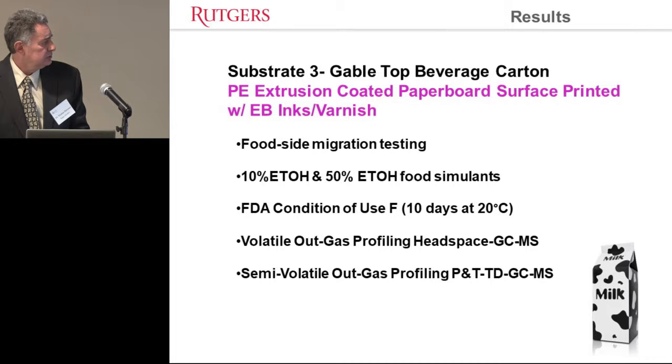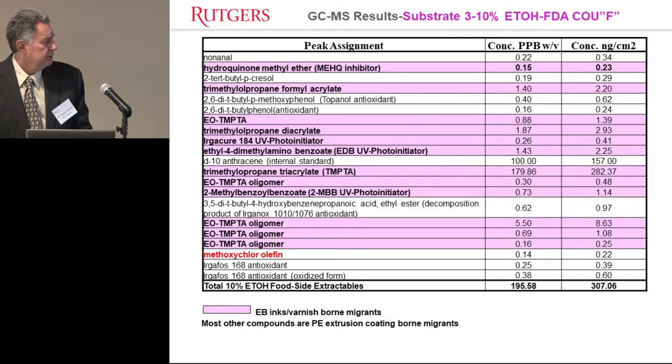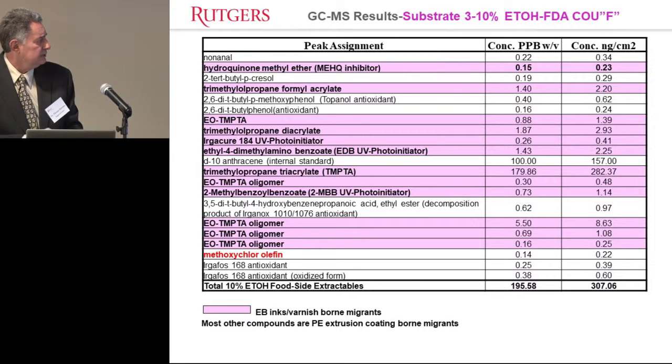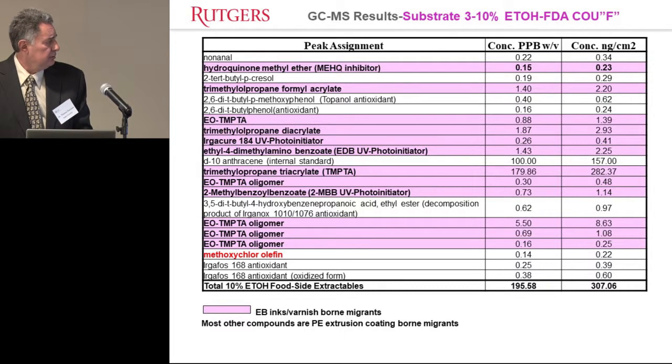Beverage carton. So what did we see in the beverage carton? We'll skip right to results. This is, again, electron beam cure inks and coatings. So you don't need photoinitiators, and you see a lot of acrylates in the sample. In addition to acrylates, a little bit of photoinitiator. They seem to always be there, even though it's EB and you don't need them.